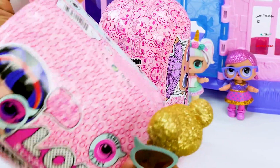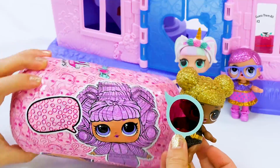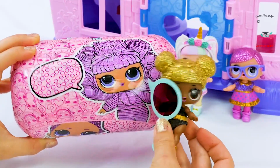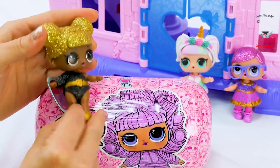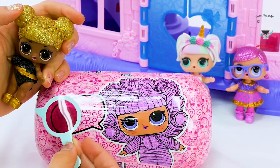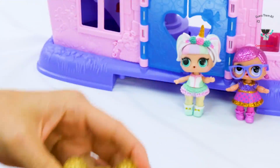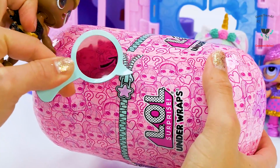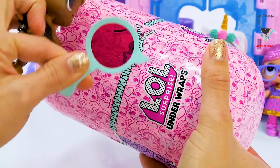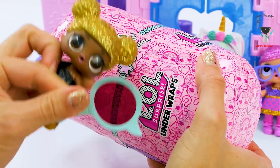Cool, the first layer is off. Now we got, look at her. She is so cool. Oh, what is she saying? Let's read it. It says, getting close. Getting close to the final round. And look, if you put the magnifying glass on it, you can see all these little magnifying glasses decorating the wrapping. That's pretty cool. But I'm sure this will be used again later.